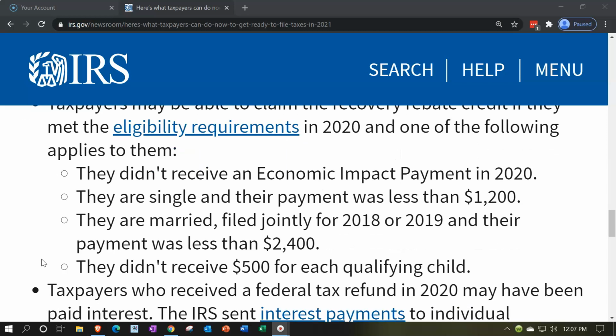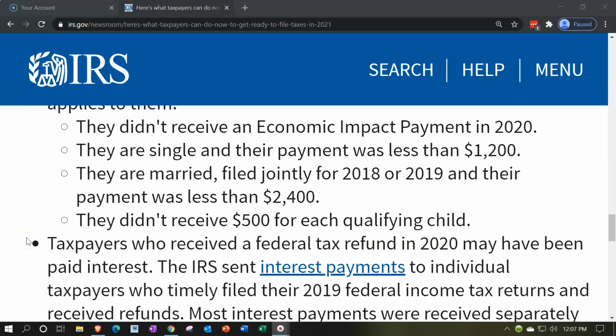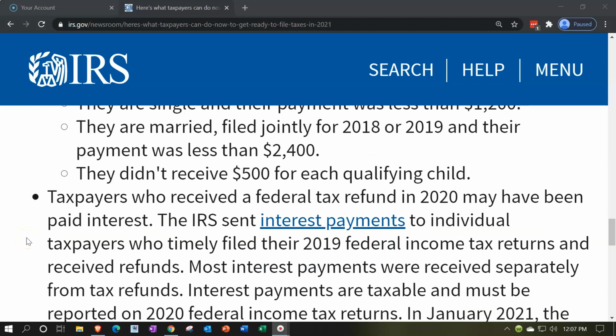They didn't receive the $500 for each qualifying child. And this is the one the IRS has been going after for a while. So if you only got the $1,200 if single or the $2,400 if married and you had qualifying children that they didn't pick up, then possibly you can pick them up, getting that extra $500 per qualifying child in the 2020 filing of the tax return, which would happen in 2021.